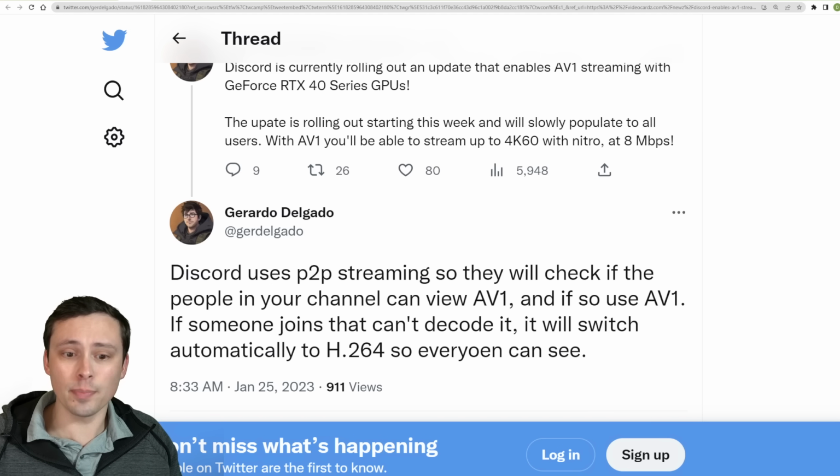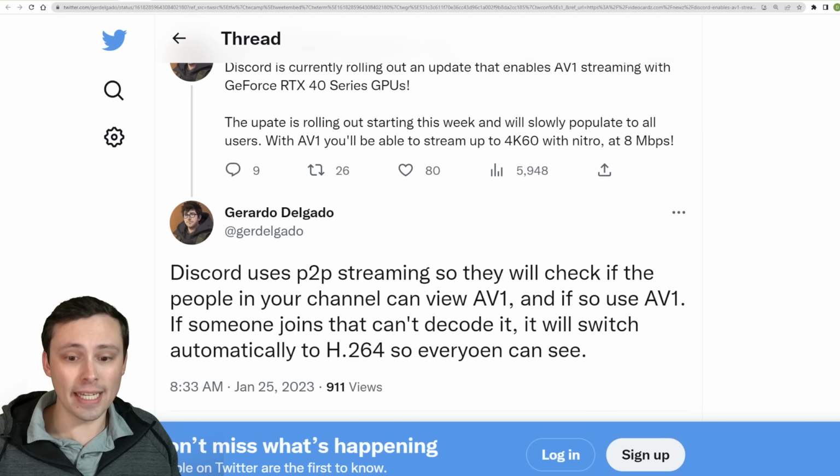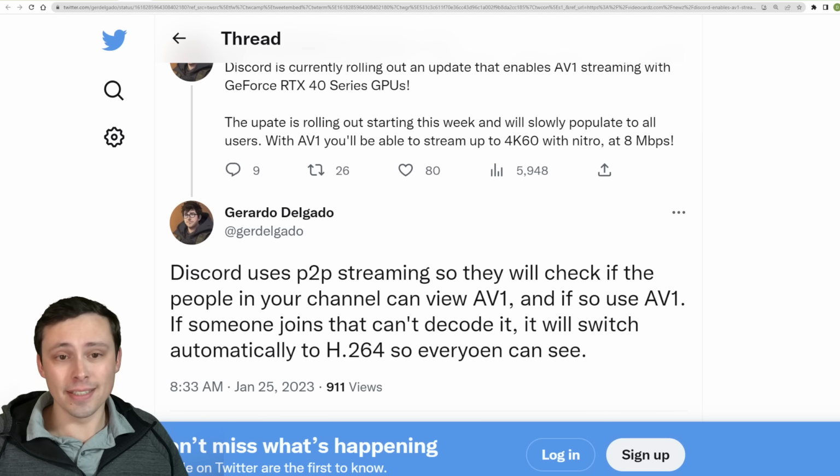So it says Discord uses peer-to-peer streaming, so they will check if the people in your channel can view AV1, and if so, it'll use AV1, and if someone joins that can't decode it, it will switch automatically to H.264 so everyone can see it.